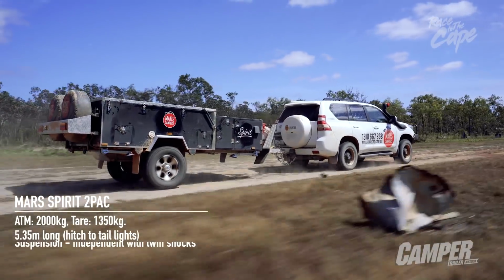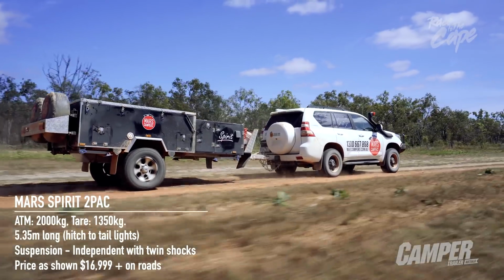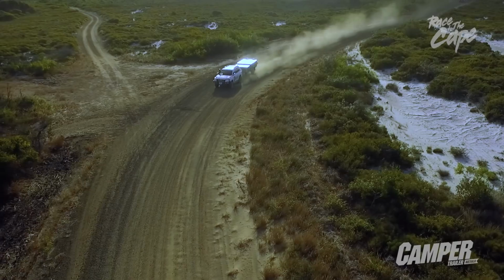But Mars Campers are out to change the idea of what makes a quality camper trailer, that you don't need to spend a house deposit to get out there and explore Australia. And we were there to find out just how they'd fare.